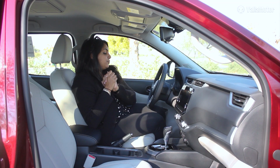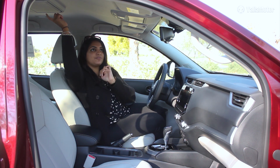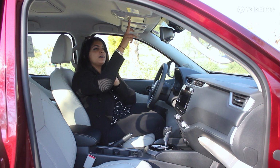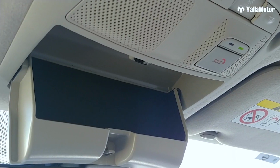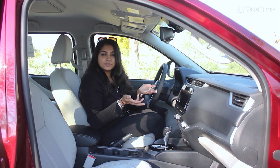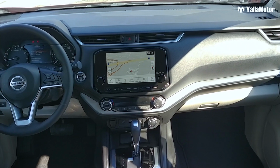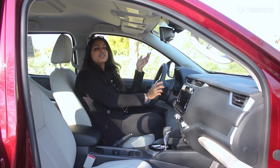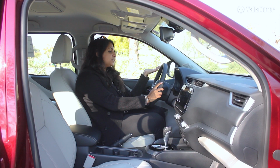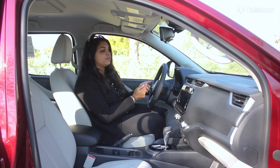What else in terms of features? I wish it had a sunroof, but it doesn't because of this screen here. We do have this little compartment there where you can store in your sunglasses and, of course, all of the safety features, which are super important. So let's get to that. So talking about safety features, now this is equipped with the Nissan Intelligent Mobility System. So it has a bunch of safety features and it really does take care of you.